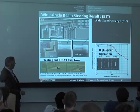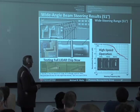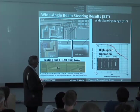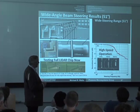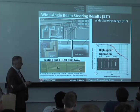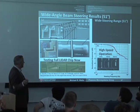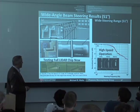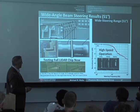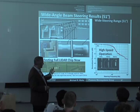And actually, this is one thing that I think silicon photonics has some advantages on, in that you can very tightly confine the optical mode. And because you can very tightly confine the optical mode, you can place these emitters very close together. And placing them close together is what separates the orders and gives you the largest scan range possible. We've implemented this as a full Lidar system, although we don't have Lidar results at the moment.